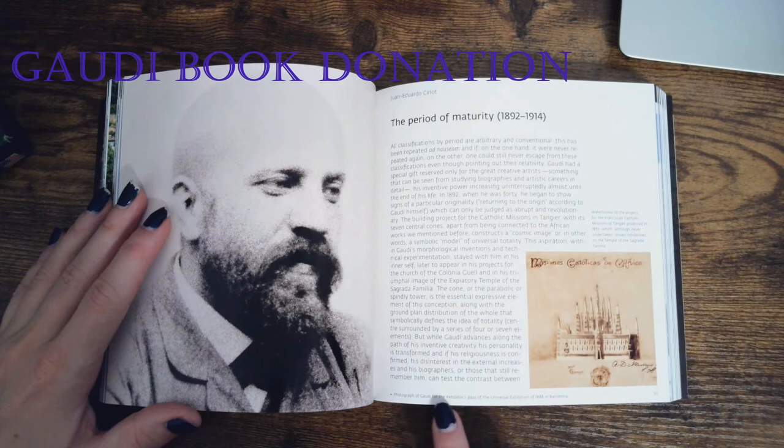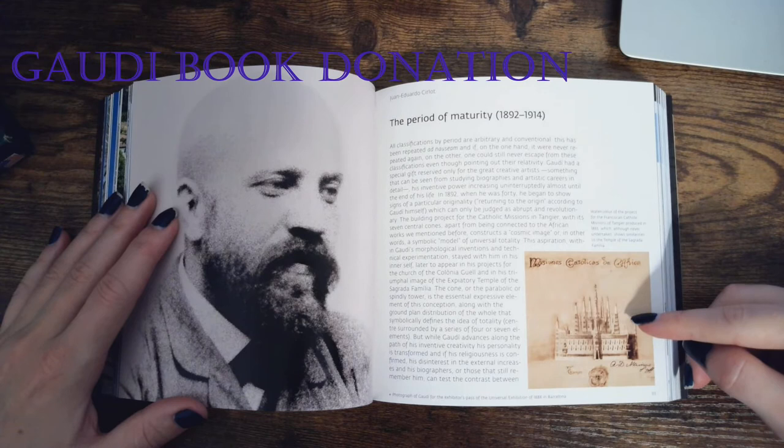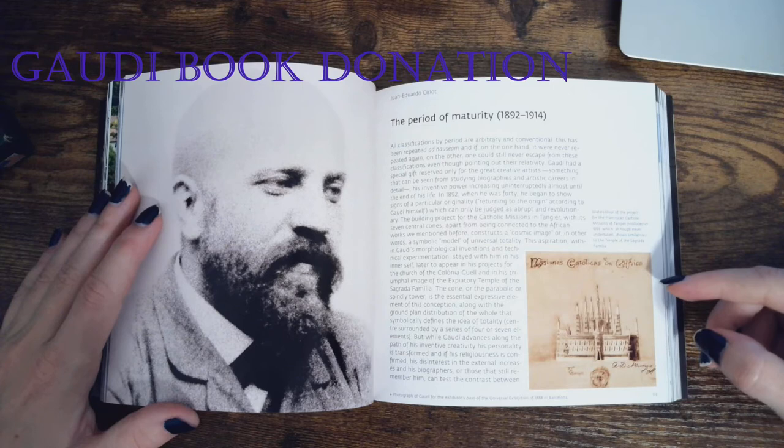Photograph of Gaudi for the exhibitor's pass of the Universal Exhibition of 1888 in Barcelona. So that is a picture of Gaudi. This is a watercolor of the project for the Franciscan Catholic missions of Tangier produced in 1893, which, although never undertaken, shows similarities to the Temple of the Sagrada Familia. Very interesting.